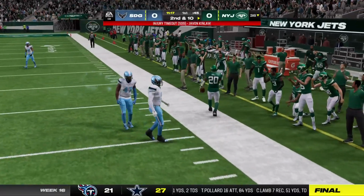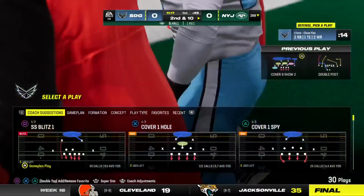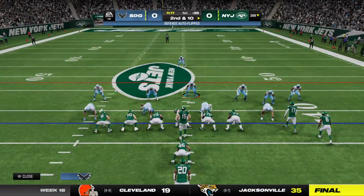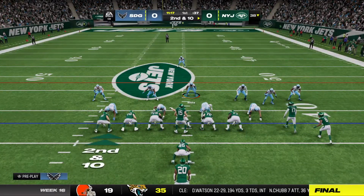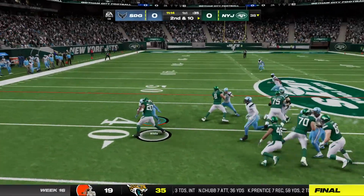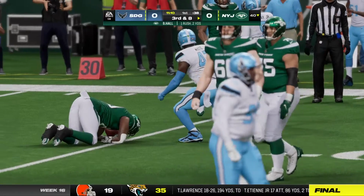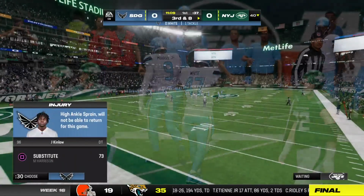And check down, complete to Hall. And now it looks like we're going to get a timeout here. We've got a man shaken up. Here's 2nd and 10. They'll run for the first time with Breece Hall. And the defense on him quickly there as they stop him at the 40 for a gain of just 2.